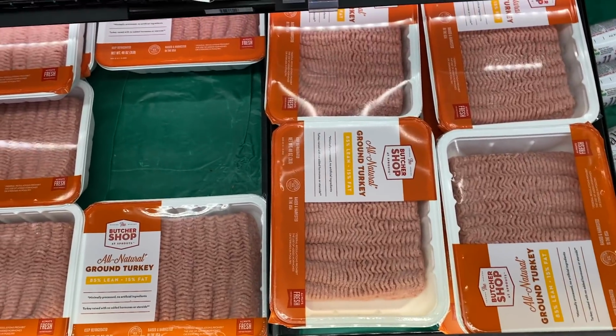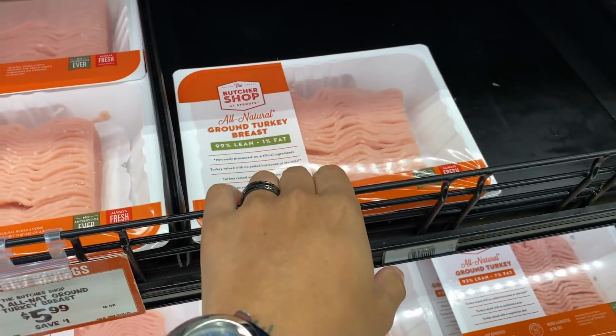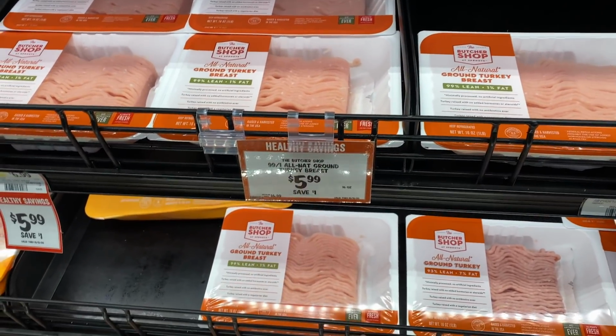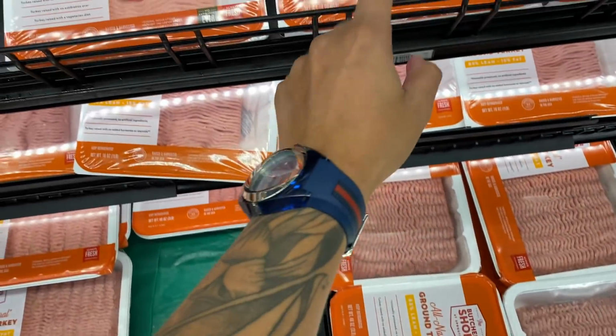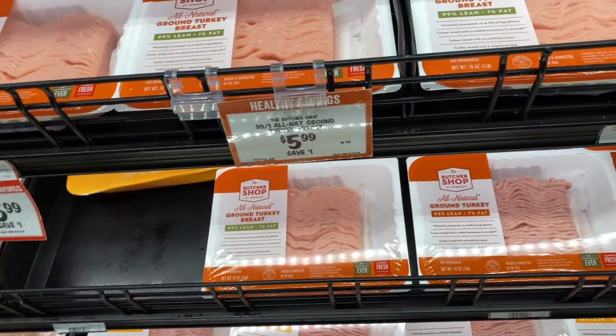So lately, I've been having a lot of ground turkey. I typically get the 99% fat-free. It gets a little bit pricey, but it's super healthy. You guys don't necessarily have to go that strict. You can go with a 93. I think a 93 would be great for you guys. That'd be a good option.